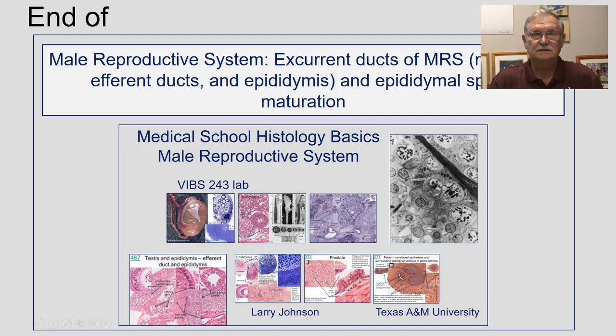So that's the end of the male reproductive excurrent ducts, male reproductive system, the rete testis, efferent duct, epididymis, epididymal sperm maturation.